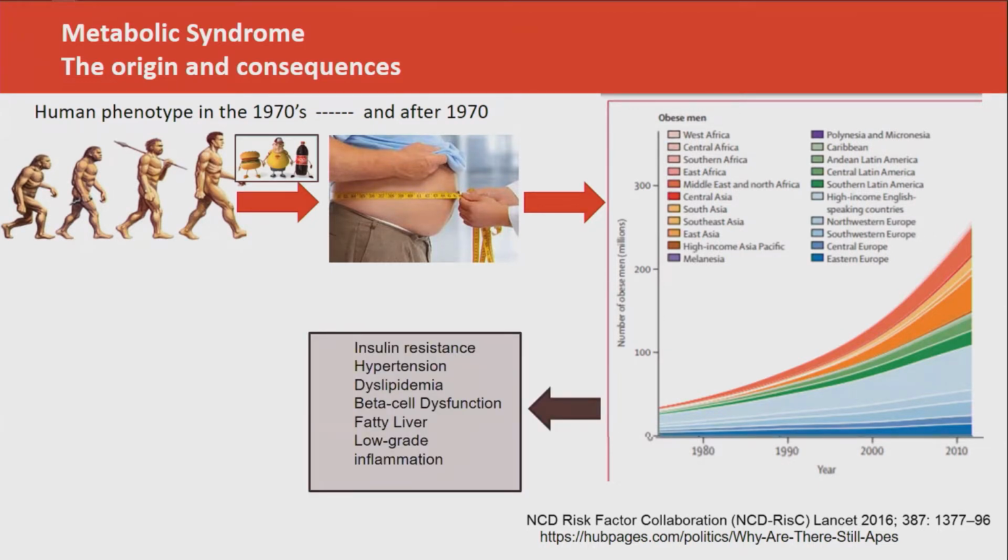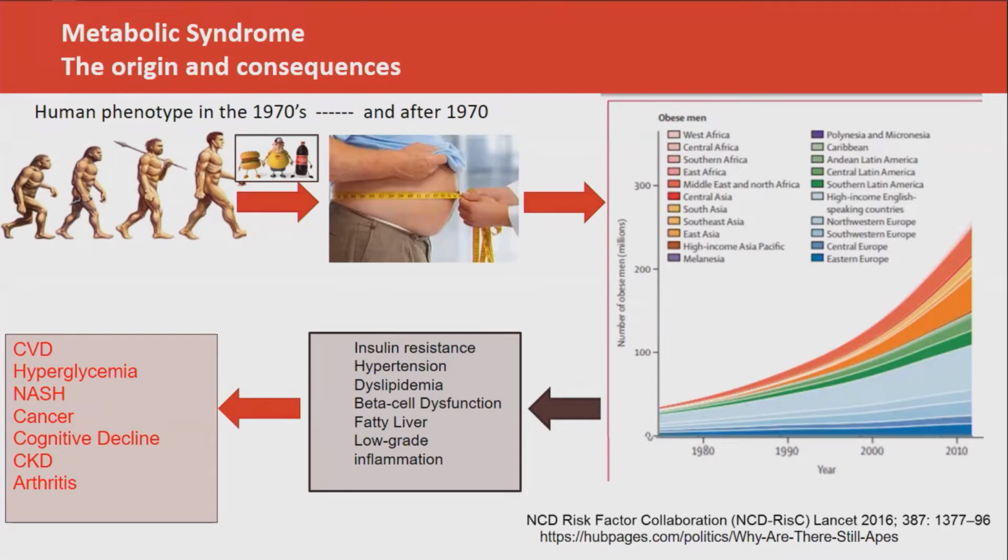And this gives rise to all the metabolic abnormalities that, next one, are causally related to all the so-called modern diseases that threaten health care and the status of people globally. Also in the low and middle income countries, cardiovascular disease is the leading cause of death. And diabetes, NASH, several forms of cancer, and cognitive decline are all associated with obesity-related metabolic disorders. So we have a huge challenge ahead of us.